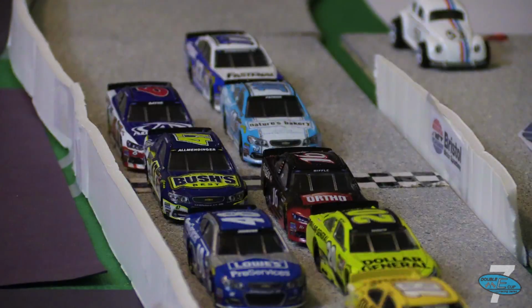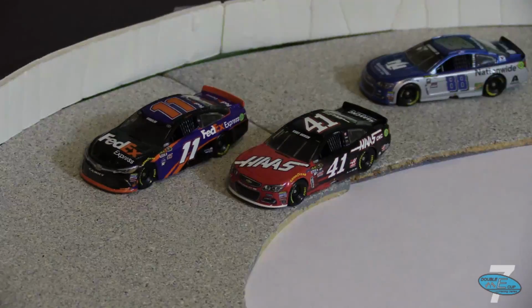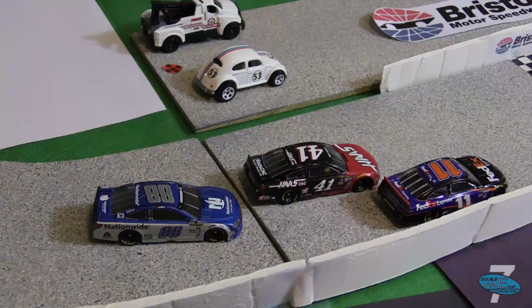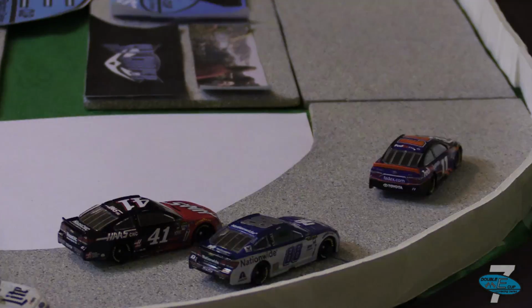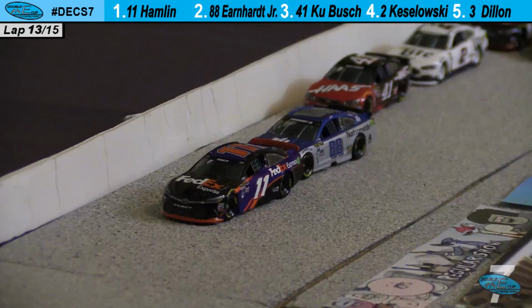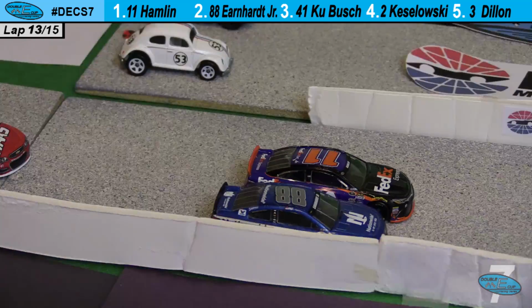4 laps to go. Denny Hamlin, our pole sitter, is still leading. He's got Kurt Busch to the inside of him. Kurt Busch now is in prime position to try and take this win away. He gets sideways off the corner. Dale Earnhardt Jr. now is going to sneak into 2nd. We have less than 3 laps to go. Junior looks to the inside. Now he's going to slide up to the outside, trying to get a run on Hamlin. He does. 2 to go.